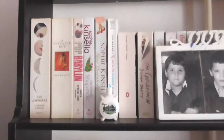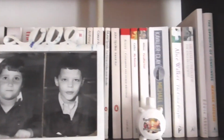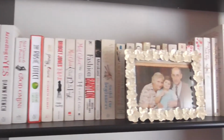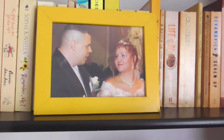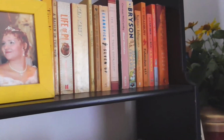So we have a few of my books, absolutely not categorized by theme, only by color. So the white books. This is my parents and me when I was 3. And the wedding picture. We have a bunch of pictures of me, not because I love myself so much, but because my mom sleeps here and she likes me.